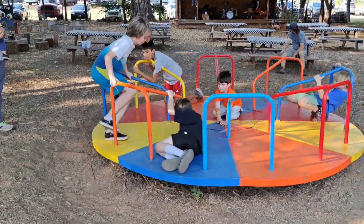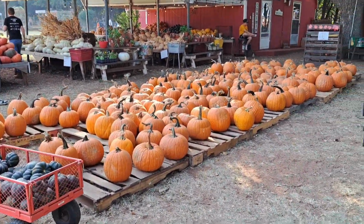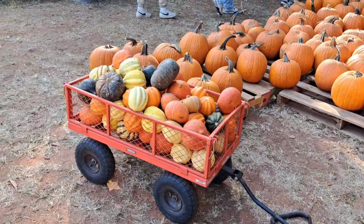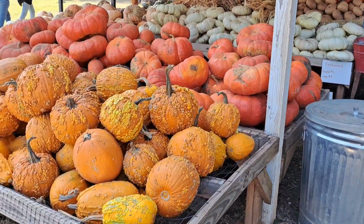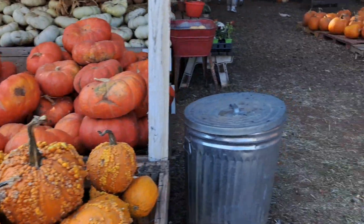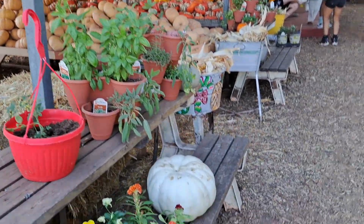Yay, merry-go-round. Got some really cool pumpkins over here. Lots of different types. Definitely put you in the fall spirit, the Halloween spirit. Checking out all these awesome pumpkins. Pretty cool. Man, they got tons of different kinds here.